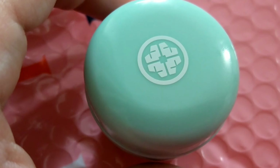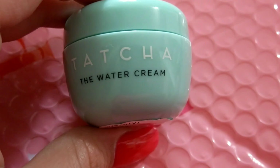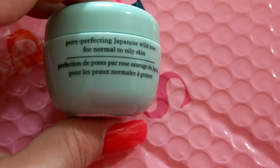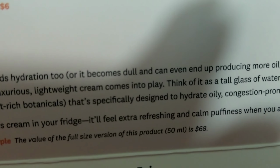Much needed. Oh my god, did they really include this? Tatcha, the water cream. You guys, I reviewed this so long ago when it just came out. I love this moisturizer. Skin needs hydration too, or it becomes dull and can even end up producing more oil. That's a fact. That's where this luxurious lightweight cream comes into play. Think of it as a tall glass of water. It's packed with nutrient-rich botanicals, specifically designed to hydrate oily, congestion-prone skin.